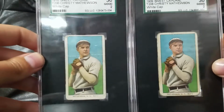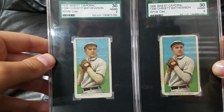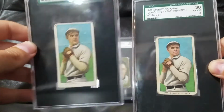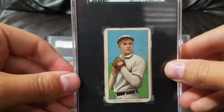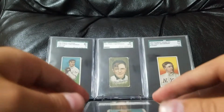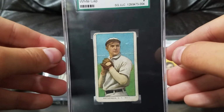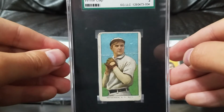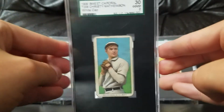But just one more comparison shot of the upgrade. Pretty happy with it. I think most people would prefer this card over this one. This one has slightly better color in some areas, but again, super happy I upgraded, and this one has already been sold. It's one of the best parts about pre-war cards of this era, especially Hall of Famers. If you price them at market, they're going to sell fast because they're in such high demand. So happy to sell it and have a much better card.